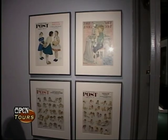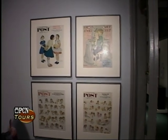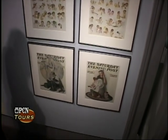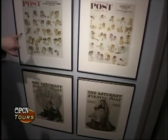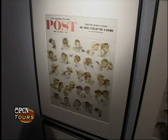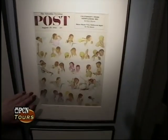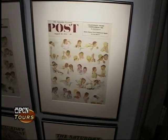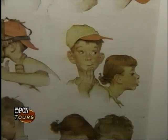Although children may have been one of his favorite subjects to illustrate, they weren't always the easiest models. Here are 2 of his favorite models. This is young Chuck Marsh here, and his neighbor, Mary Whalen, on the other side, right here. Getting children to sit still while he had them pose was extremely difficult.